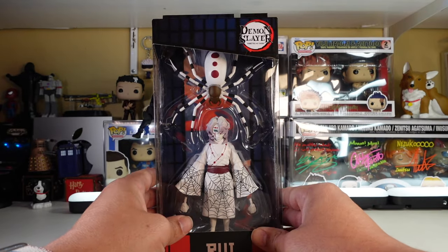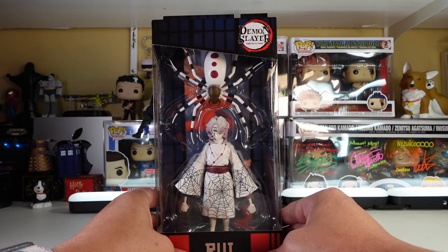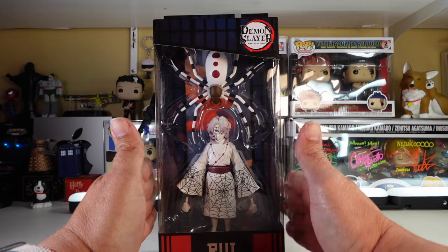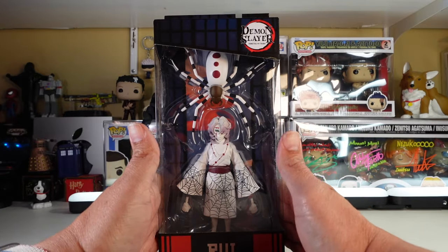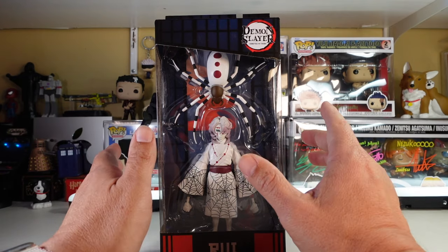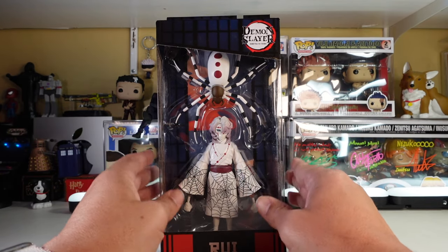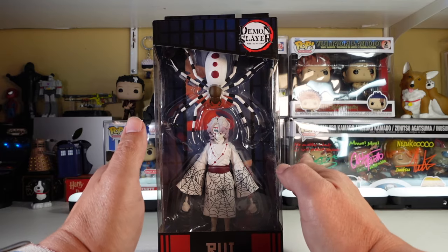McFarlane figures have been really great. It has 22 points of articulation, and I'm so excited about these Demon Slayer figures, because I'm able to get these figures at a reasonable price. Now, there are other figures out there that are much more articulate, maybe much better, but for the price, you can't beat it.